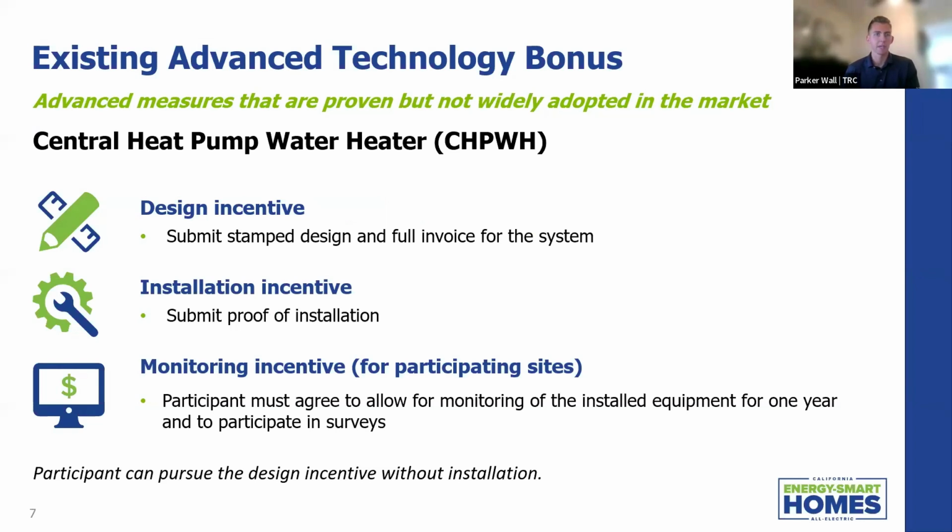You don't have to submit a design or apply for a design incentive in order to apply for an installation incentive, and vice versa. If you are too late in the process to apply for a design incentive, but you still are looking to claim an installation incentive and participate in the program, you can do so. And if you apply for a design incentive, go through a design process and realize that it's not a viable option, or maybe the project changes, we are not requiring that you install something just because you were given the design incentive. And then the monitoring incentive is for participating sites only.